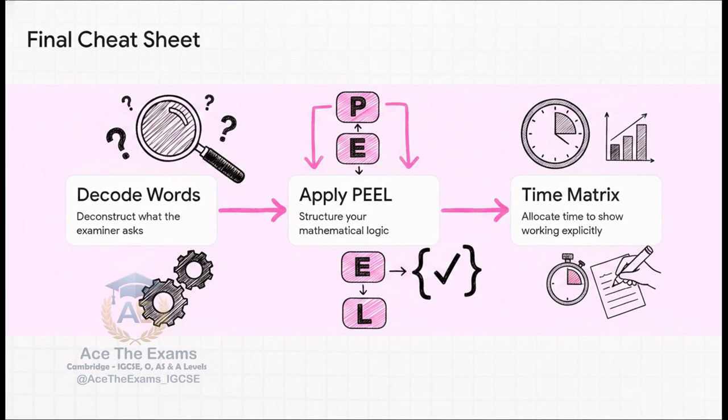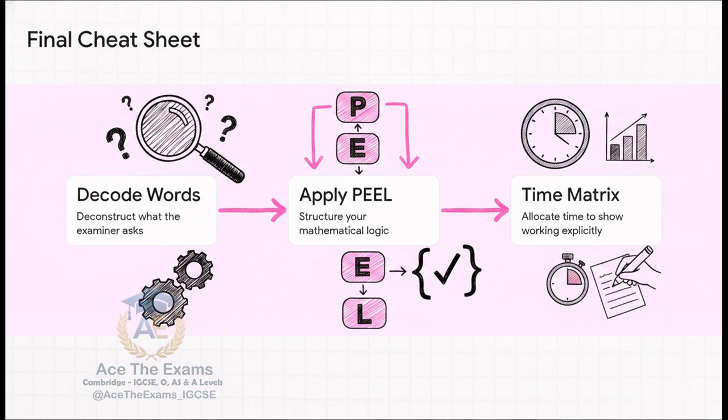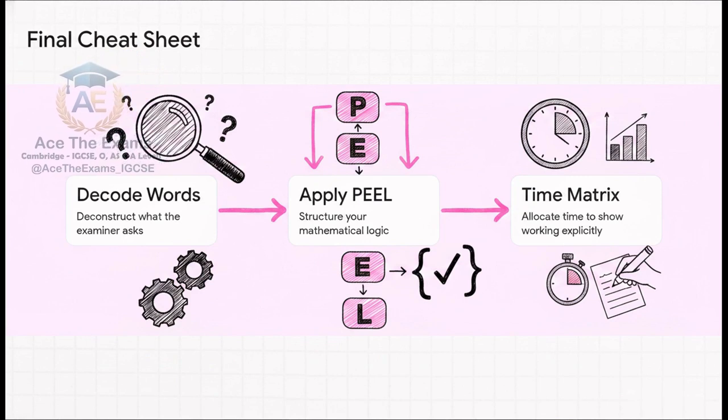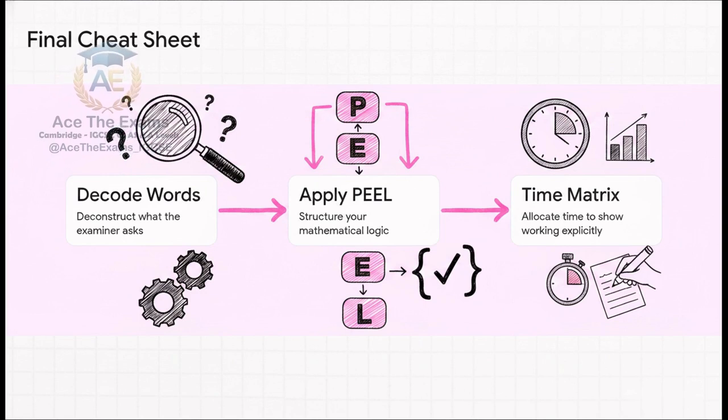To wrap up our masterclass, here is your final cheat sheet. These are the 3 absolute non-negotiable rules that guarantee top marks on your 0606 exam. Rule 1, command word decoding. Always start by deconstructing what the examiner is actually asking you to do. Rule 2, PEEL framework application. Structure your math logically using point, evidence, explanation, link. And Rule 3, time management matrix. Allocate your time based strictly on the marks available, making sure you always leave enough time to explicitly show your working out to secure those sweet method marks.